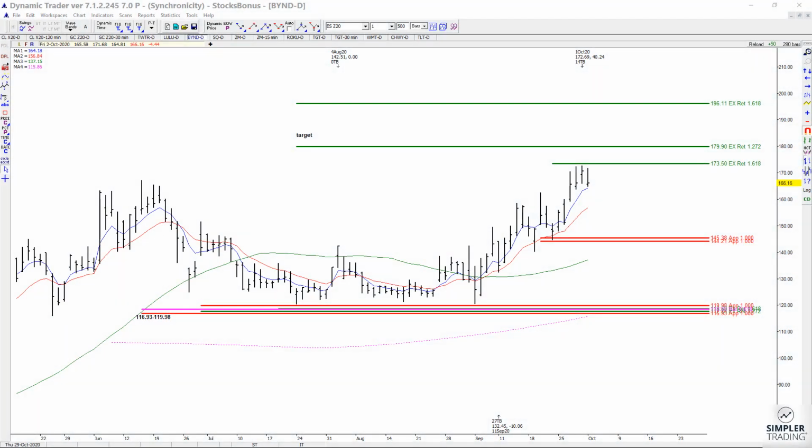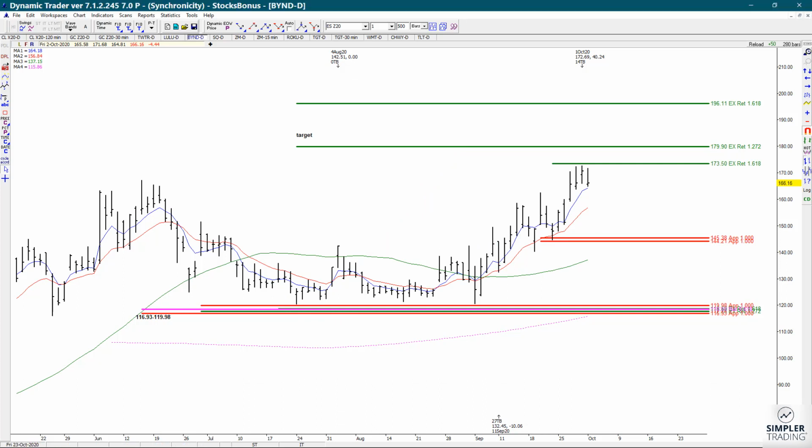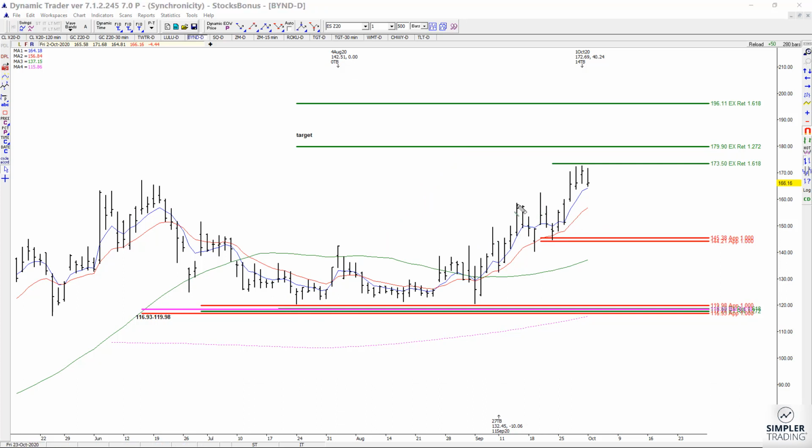In today's video, we're going to take a look at setting up BYND again. Okay, so the last setup that we had was a secondary entry because this was the original setup decision that still has higher targets at the 179.90 area if we get lucky. And there were secondary entries that came from basically taking 100% of these prior swings, projecting it from a new high at that time, and that's what gave us this last setup at the 144, 145 area.